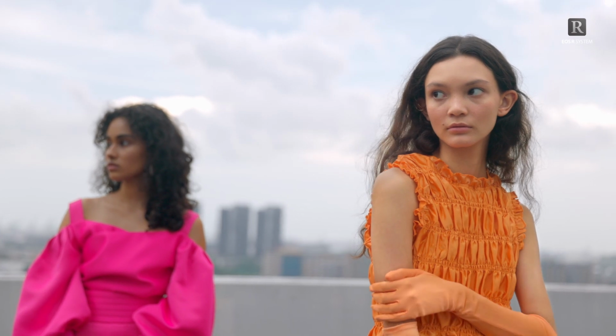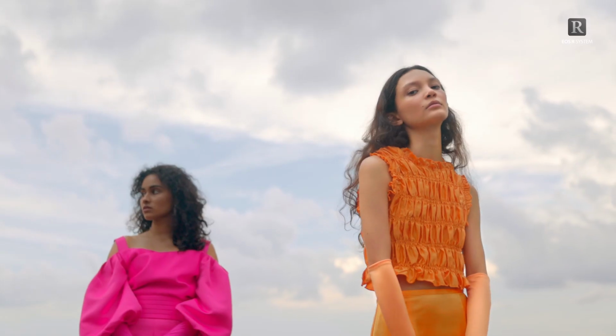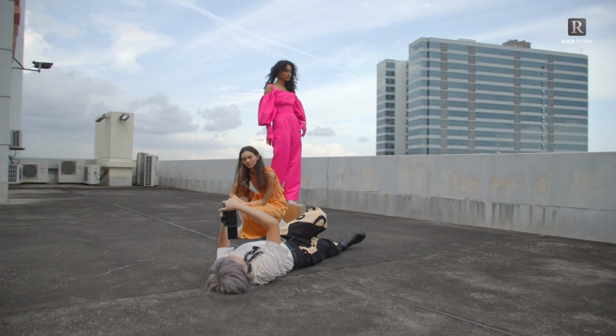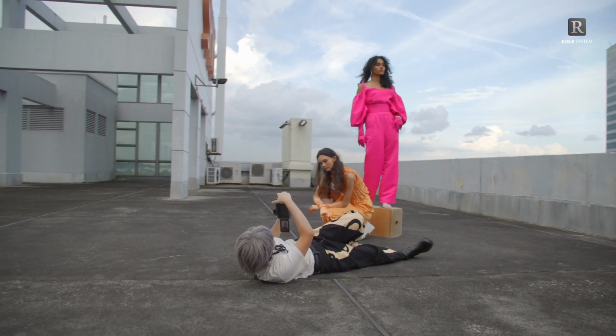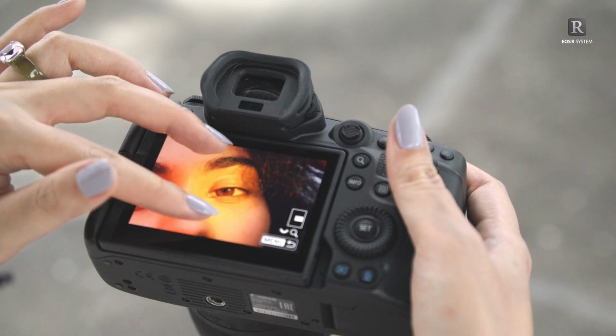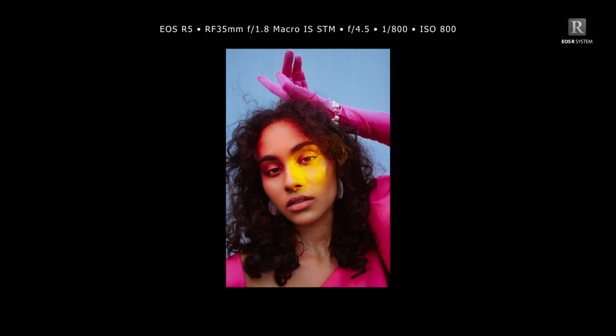The backdrop of the shoot plays a huge part in creating the fantasy, whether it's the colors that are already present in the location or how the architectural style might fit the concept that we're going for. All that detail that's captured by the 45 megapixel sensor is incredible. I love that the image quality is good enough for me to even crop a wide shot into a close-up without losing any of its quality.